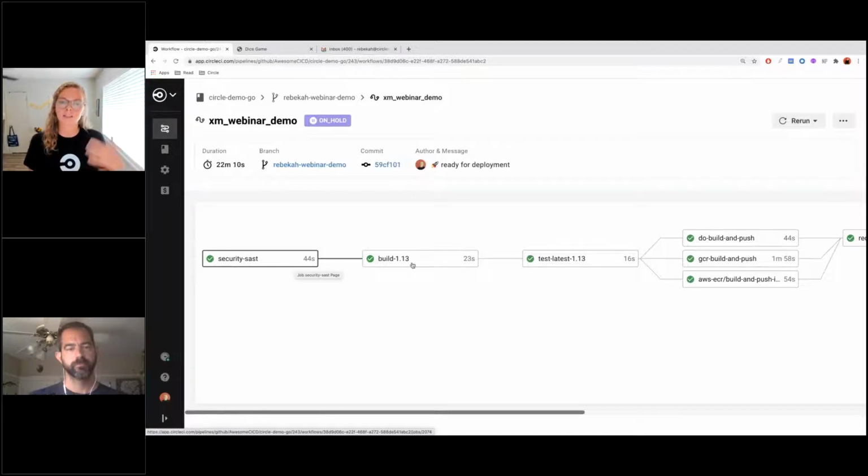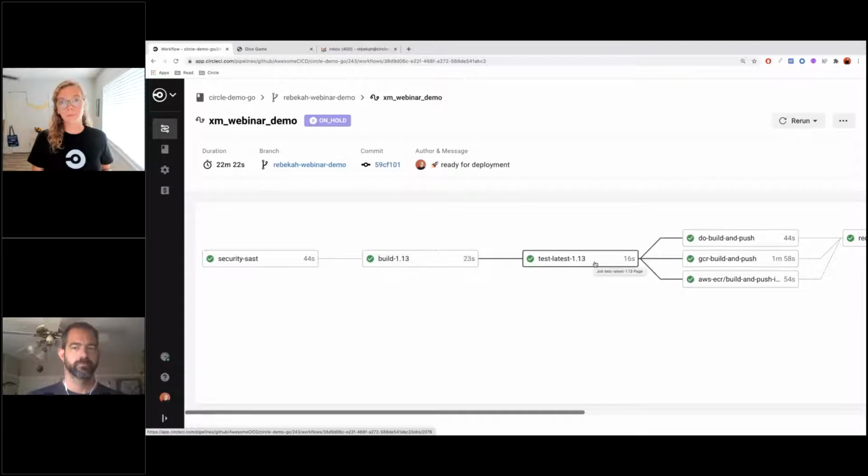Once that passes, we jump right into the build job. Here, we are actually building our application, checking out the code, and starting to string it up. Once that passes and everything's built, we can begin to test it. And that's what this job is doing.